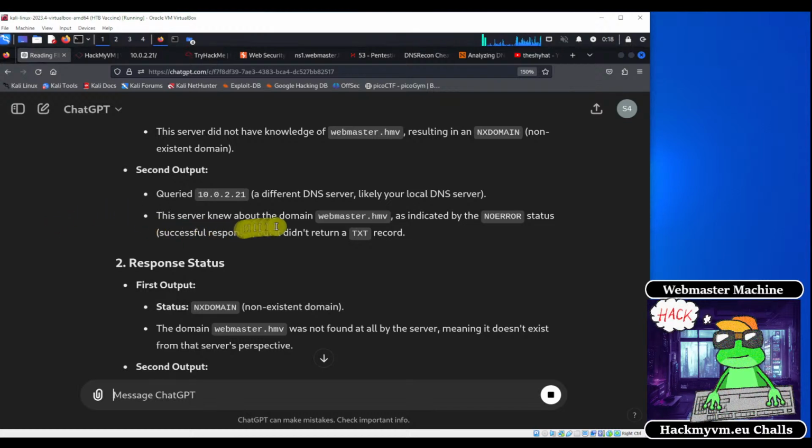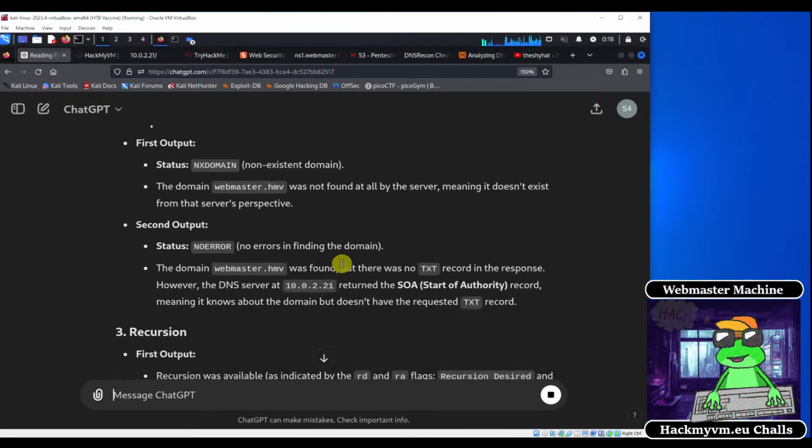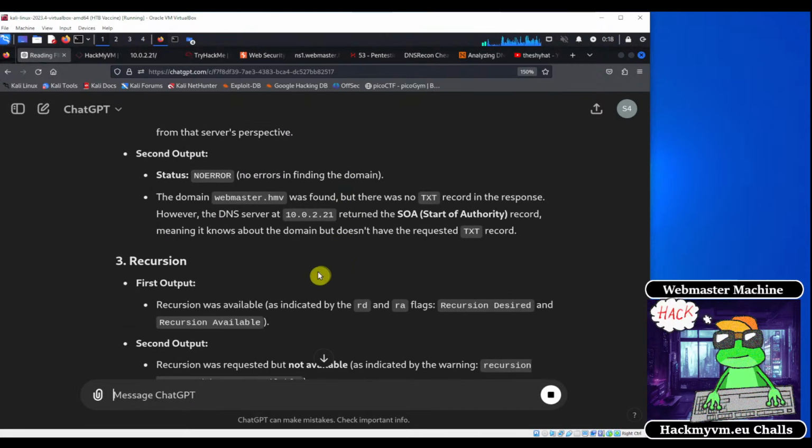Okay, this server knew about the domain, as indicated by the no error status, successful response, but didn't return a TXT record. I wonder why it didn't return a TXT record. So the domain was found, but there was no TXT record in the response. The DNS server at this returned an SOA, start of authority record, meaning that it knows about the domain but doesn't have the requested TXT record.